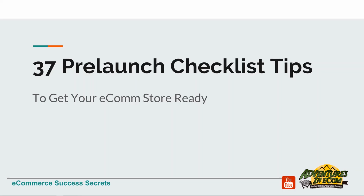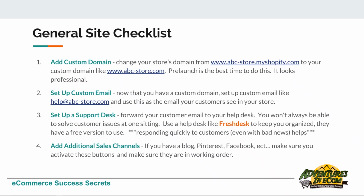Okay, so my 37 pre-launch checklist tips to get your e-com store ready for business. Number one starts the general category. Number one, add a custom domain. You want to change this domain from that default myshopify.com URL to your own custom domain like ABC Store. You can do this by going to GoDaddy or Namecheap or another registrar to get a domain name.